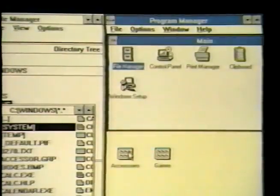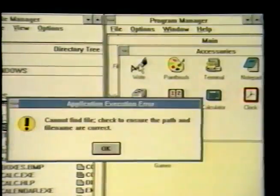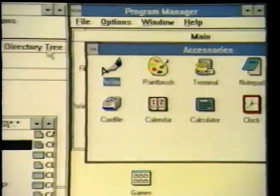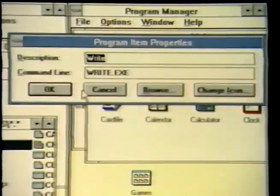But then, when we go into Program Manager and double-click on the icon to launch the application, Windows gives us an error message. That's because Program Manager doesn't keep track of changes we made in File Manager. So when you click on the icon in Program Manager, it looks for the program in its old location. Now, if this sounds confusing to you, imagine what it's like for a computer novice. To correct the problem, we have to use the Properties menu in Program Manager and type in the new DOS path name for the program.